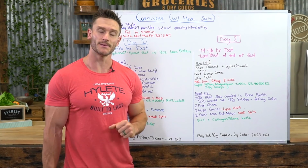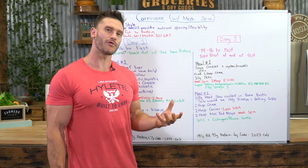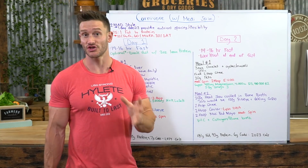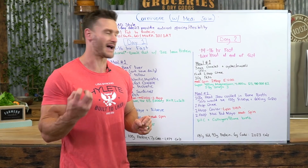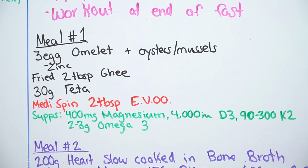Fry it up in 2 tablespoons of ghee once again. 30 grams of feta in this case. The Roquefort just doesn't really work with an omelet. It tastes a little weird. Feta works well with an omelet, and it's sheep's feta, so you're not going to have the wrong kind of casein proteins. Just a good kind of cheese that you can be a little more liberal with. Mediterranean spin. Okay, you could go ahead and add 2 tablespoons of extra virgin olive oil here.